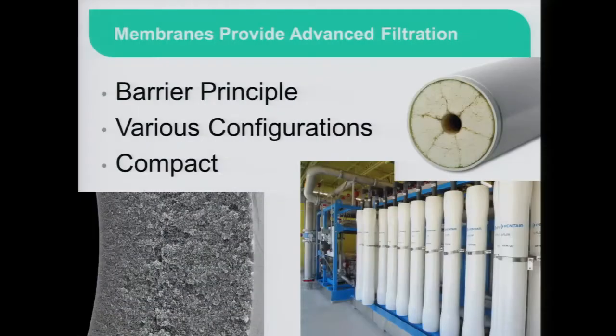Those spaghettis are put into a module, a pressure vessel. You can see one here on the top right. And those modules are then assembled onto a skid in a bank of modules, and that's what ultimately you feed the wastewater to. There are various different ways of applying membranes. I mentioned MBR as being one, tertiary filtration is another.